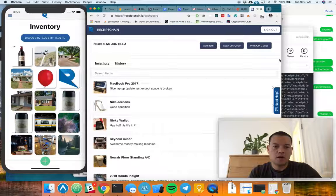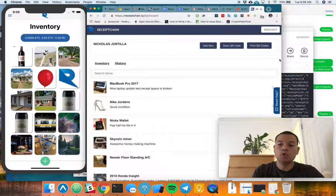A little bit about what ReceiptChain is, to try and clear away some of the confusion. A lot of people ask me, can it do this? Does it do this? Is it good for my industry? Well, what ReceiptChain is at its core is an ownership tracking platform that helps people figure out who owns what, basically what belongs to who. That's the core center of what it does.